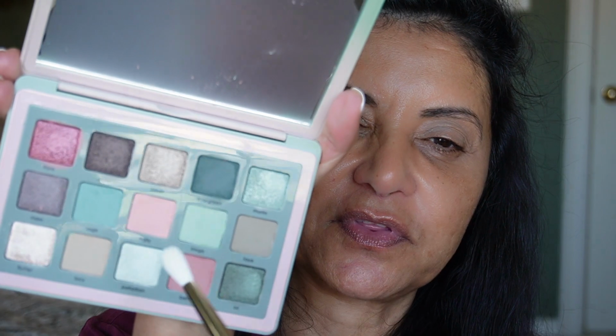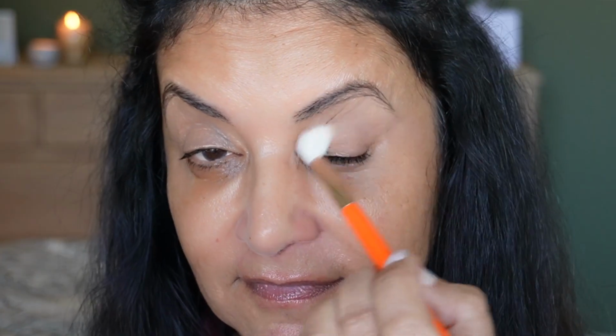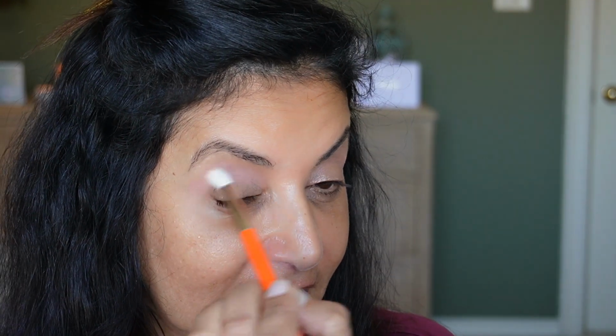Let's go in with the shade Holly, which is the neutral rose. Let's use that as a transition. Let's just try it. All right, can't see much here. We build that up. That is a pretty pink shade. Doesn't look ashy, which I do like. And I like the skinniness of the brush. You can pinpoint it exactly where you want it to be in your crease. And then just blend it out.